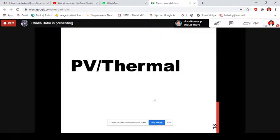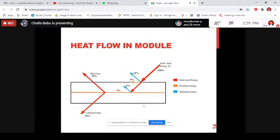And one of the images is showing how the energy is coming and what all the energies we are wasting in the solar module. That is the PV module. If we consider the solar energy coming from the sun is 100%, I'm taking just a value, whatever the radiation I'm getting, take that as 100%, which will be radiated back as 10%.